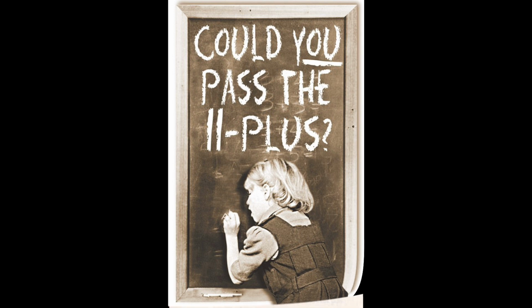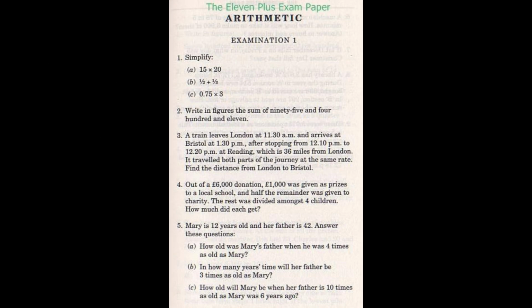The 11 plus was undertaken during the last year of primary school education and tested a student in basic mathematics, general English, comprehension, and general knowledge. The result of the 11 plus determined the skill a student had, and it was felt that different skills required a different type of schooling.